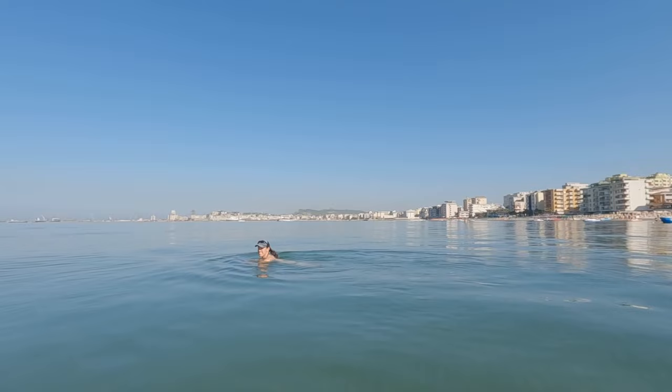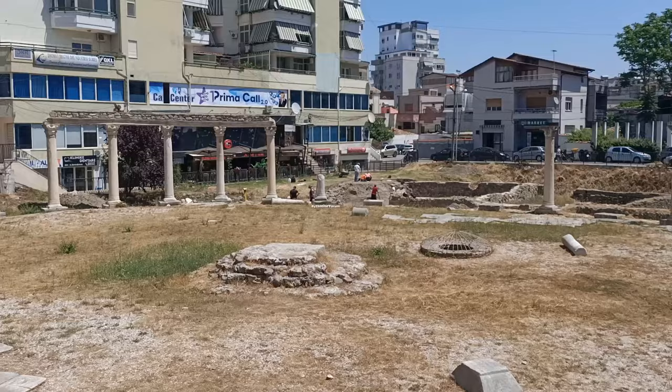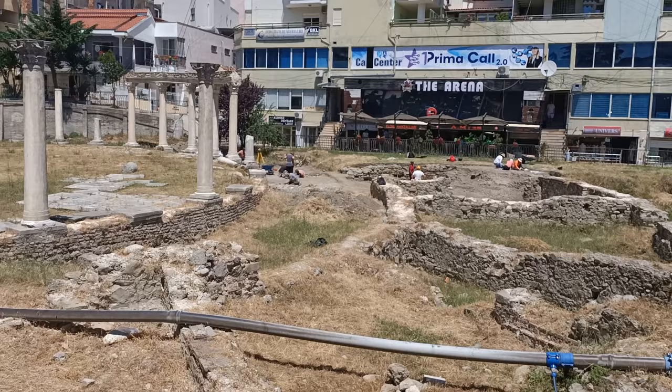The beaches aren't the only attraction of Durres. There are plenty of things to see and do in the centre of the city. So we walked into the city from the beach area. It was about half an hour, and we've just arrived at our first destination, which is the Roman Forum and Byzantine Market. So it's right in the middle of the city, surrounded by buildings and by a children's playground. And it's really interesting that there is excavation work still going on.